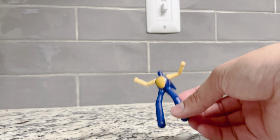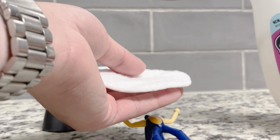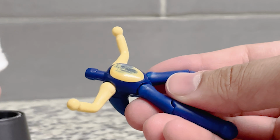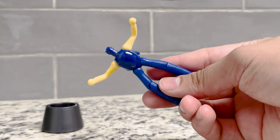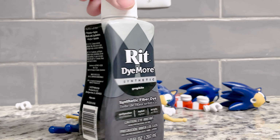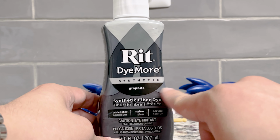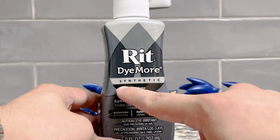Now that that's done, we're going to get our nail polish remover and start scrubbing away on his stomach print. That way you don't see it underneath the dye. Once that's done, we're going to go ahead and get our synthetic dye. You want to make sure it says synthetic so that way it adheres to the plastic a lot better. If you get the standard one, it won't work that well.